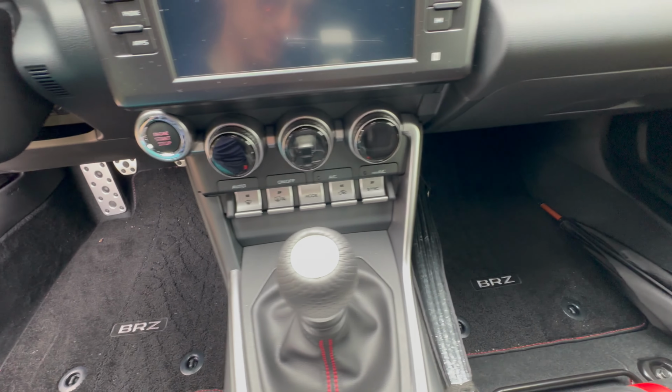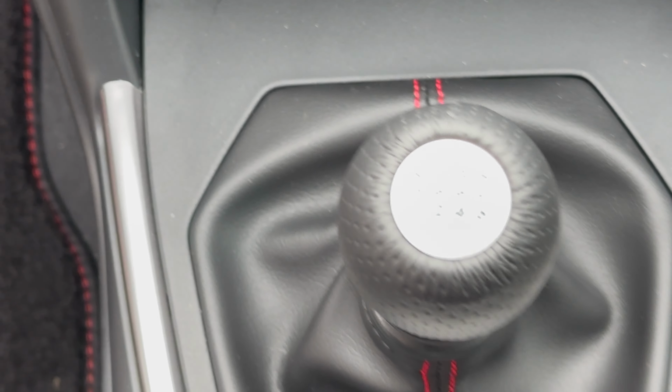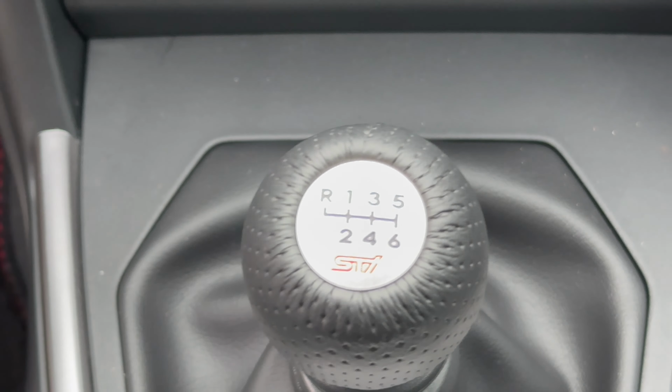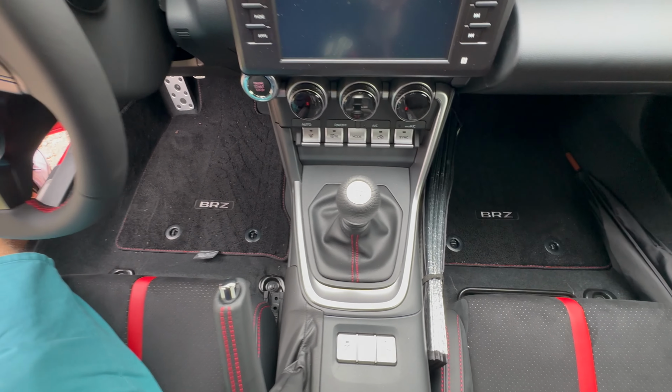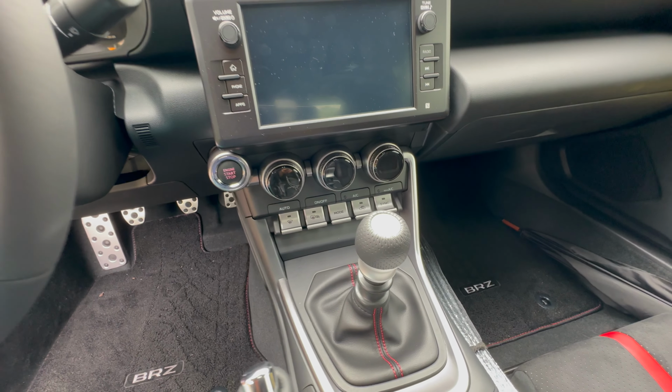And it came with an STI shift knob that is very reflective. It's so hard to see the logo here. There we go. There's nothing STI about this car except that shift knob. So I would like a replacement because that's just false advertising right there. But it's what it came with, so oh well.